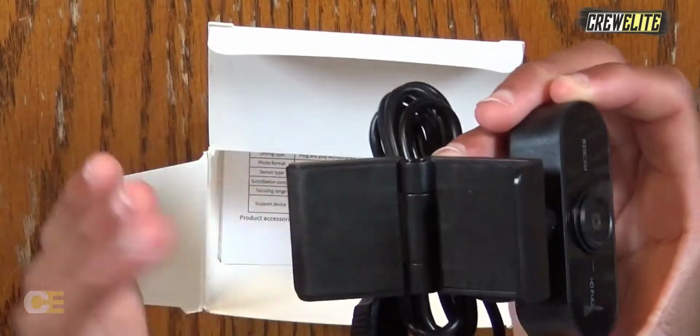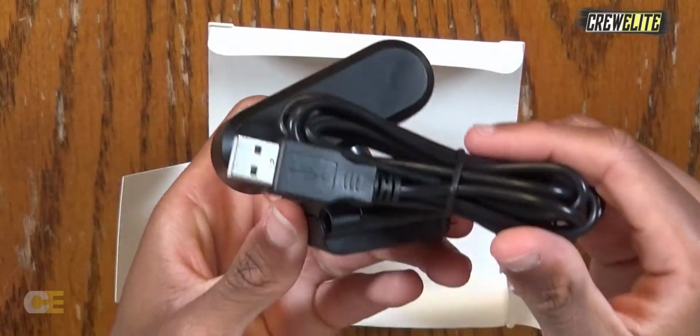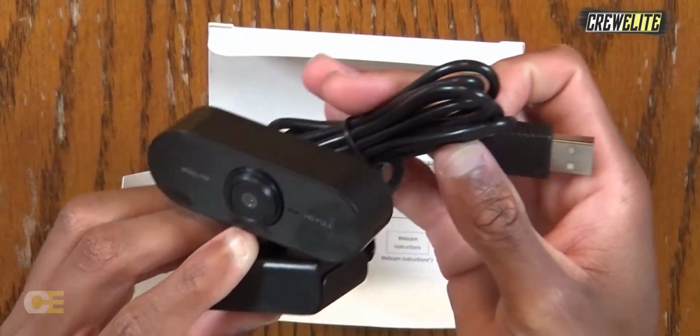You guys can see this is where you clamp this onto your laptop or your desktop setup that you may have, and it's really nice. And then on this side, you guys can see this is our USB cable that you cannot detach from the camera, which is the only downside, but it is a pretty long cable, so if you guys are trying to connect this from a distance that's kind of far away from this camera, you should be completely fine with the setup process.